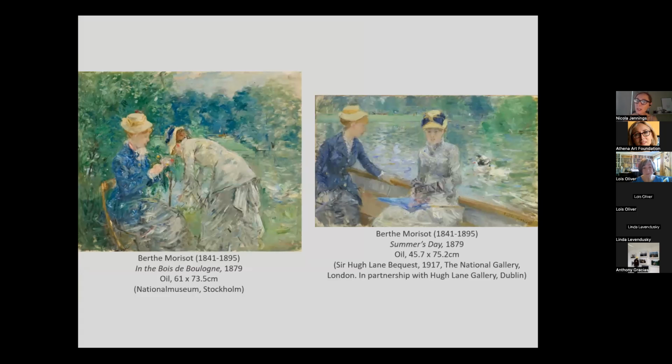Did she ever get the Légion d'honneur? She didn't get the Légion d'honneur. She has to stick with that embroidered version.